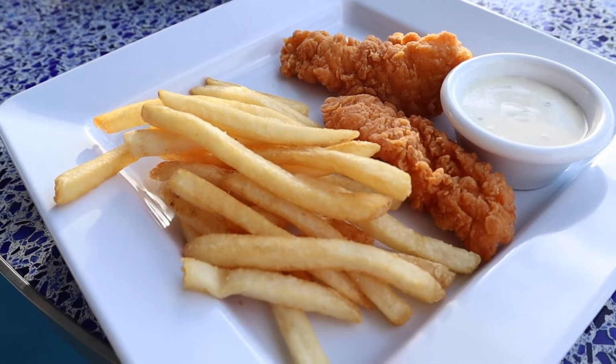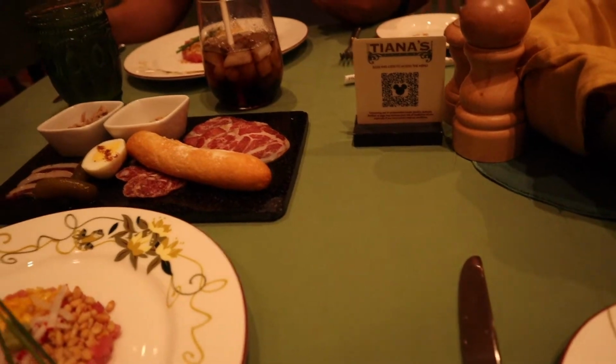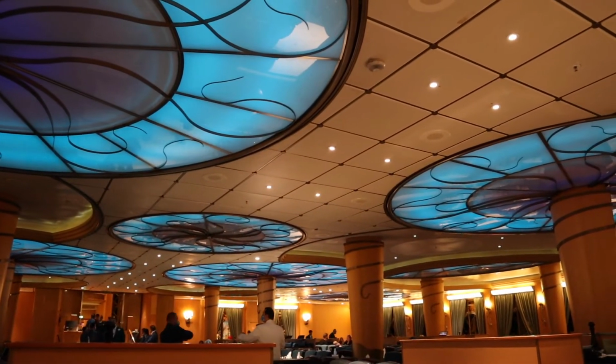And the good thing is, you can actually get them from pretty much anywhere on the ship. Well, maybe not in a dining room, but honestly, the awesome waiters on a Disney Wonder cruise might just get it for you if you want it in the dining room.